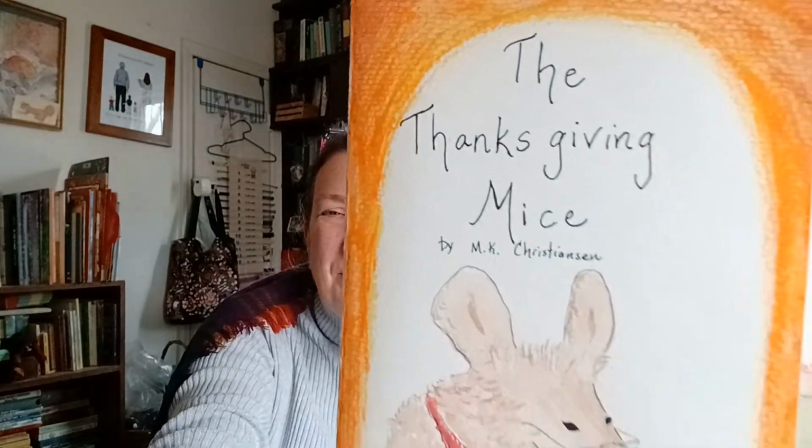So I went up there to get this book printed off. This is called The Thanksgiving Mice. It's a really cute story about a family of mice that live in the farmer and the farm wife's house, and they connive to steal the Thanksgiving dinner. Okay, and it's fun. But I took it in there, and it just had the mouse and the title, which is kind of plain.